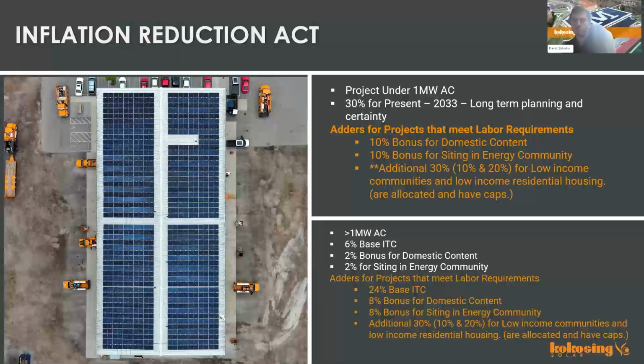Kokosing Solar is uniquely positioned in that we meet these labor requirements all in-house. So we're not having to self-contract or subcontract any other labor to meet these requirements. Our team of laborers and carpenters and apprenticeships can help you qualify for that. And again, if you have any questions on these, please send them into the Q&A.